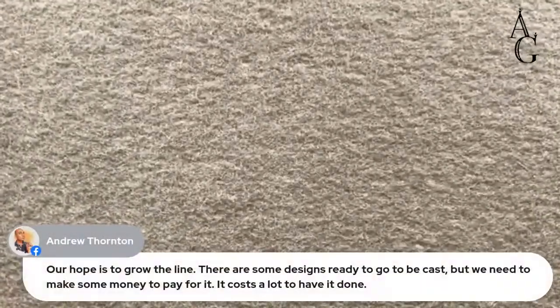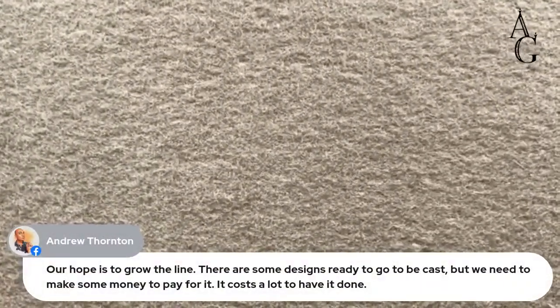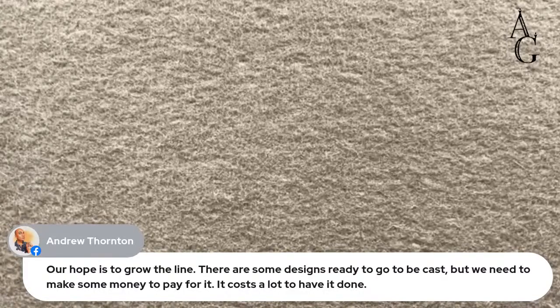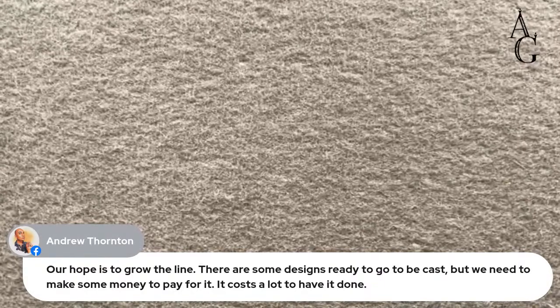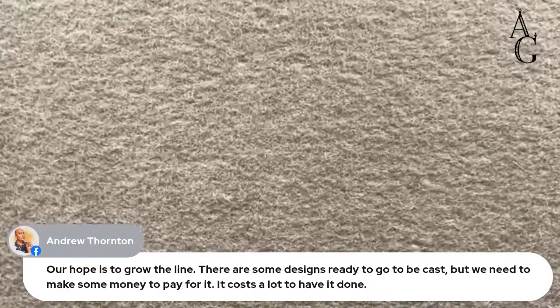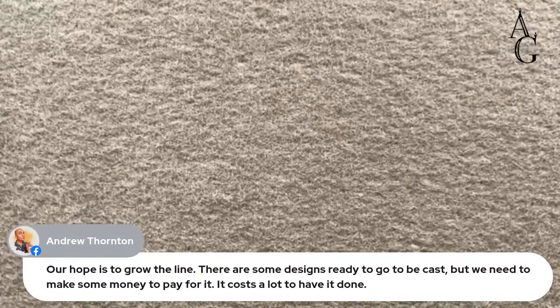As Andrew says, our hope is to grow the line. There are some designs ready to go to be cast, but we need to make some money to pay for it. It costs a lot to have it done. Not only that, but we still have to pay off everything, and then get ready for production, and some of the things that we might need to have molded, the molds aren't here any longer. There's a lot of work that goes into it.